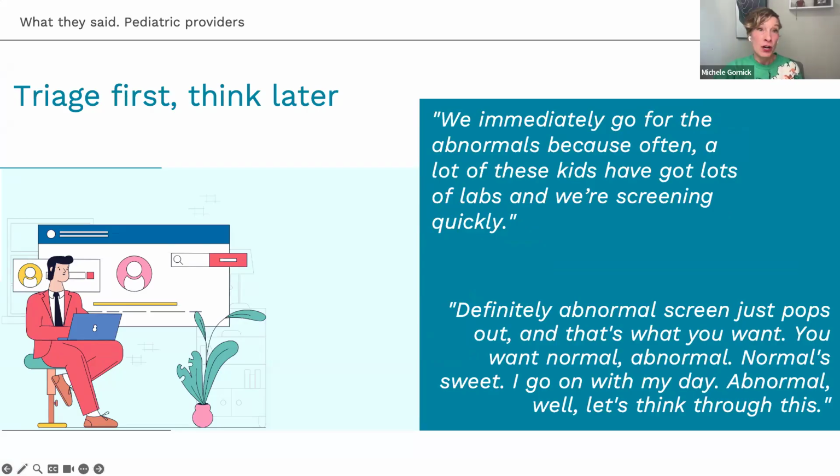So the first one, triage first, think later. So someone said, we immediately go for the abnormals because often a lot of these kids have lots of labs and we're screening really quickly. Another pediatrician said, definitely abnormal screen just pops out. And that's what you want. You want normal, abnormal. Normal's sweet, I go on with my day. Abnormal, well, let's think this through.